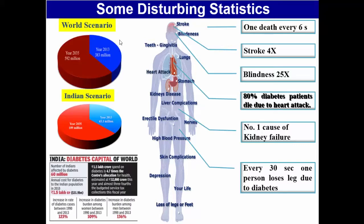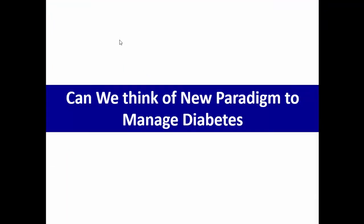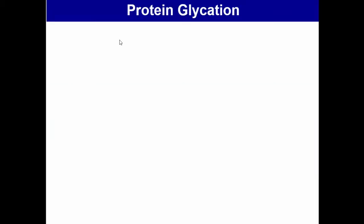Some of the statistics are really staggering, right? It is already said that India is going to soon be the diabetes capital of the world. So our thought process was, can we think of a new paradigm in diabetes management? So what is this new paradigm that we are talking about? I need to digress a little bit before we get into that.